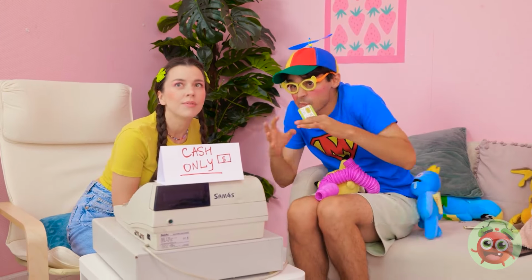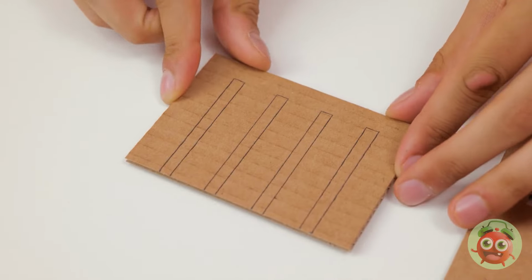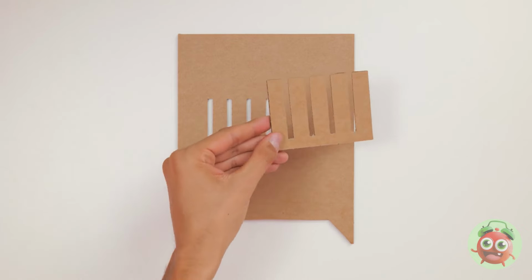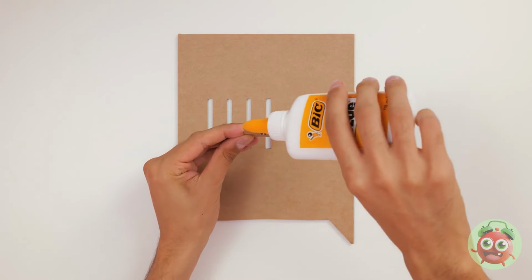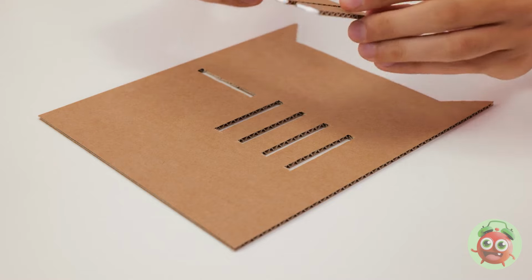Come here, I'll tell you. All you need is cardboard. First, I'll sketch the slots. Then I'll cut them out. Next, I need a small square of cardboard. I'll cut grooves into it, just like this. I'll apply glue to the ends, not too much. Then I'll stick it around the slots.